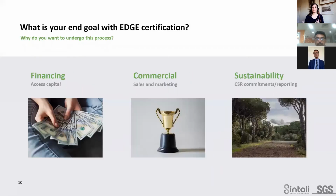Now, you're probably wondering why the why matters in the process, but I'll get to it. Essentially, there are three key whys. There's a lot of whys in that sentence. There's a lot of reasons why people go for certification, but from our experience, they typically fall into three categories. We have access to financing, so using the EDGE certification to access a green loan, to be part of a green bond, or some kind of financial incentive.